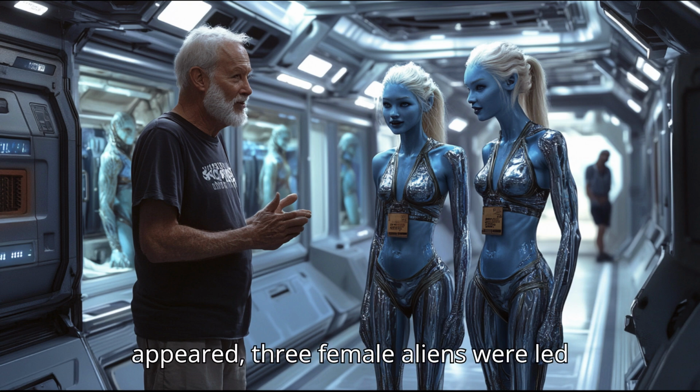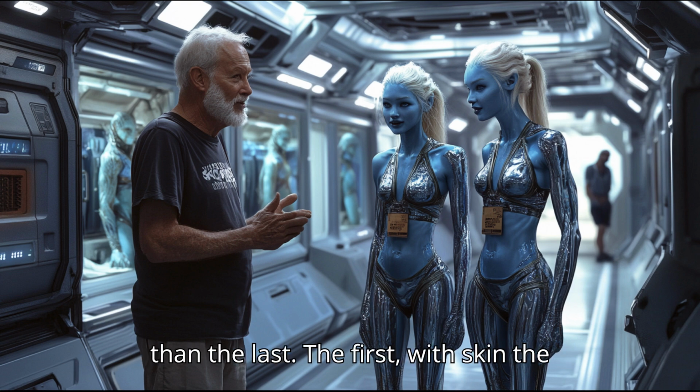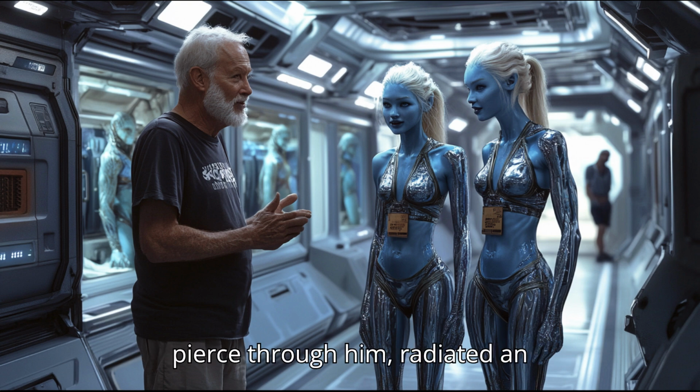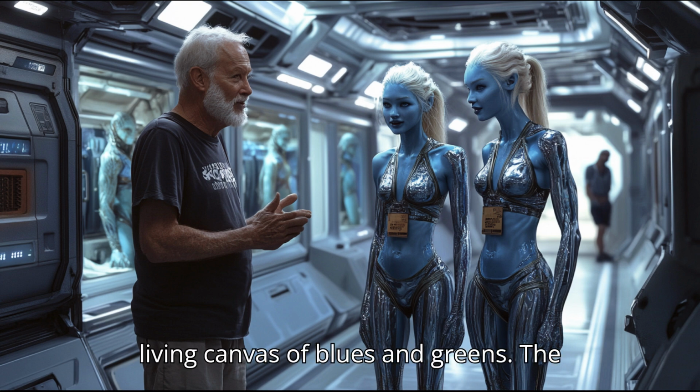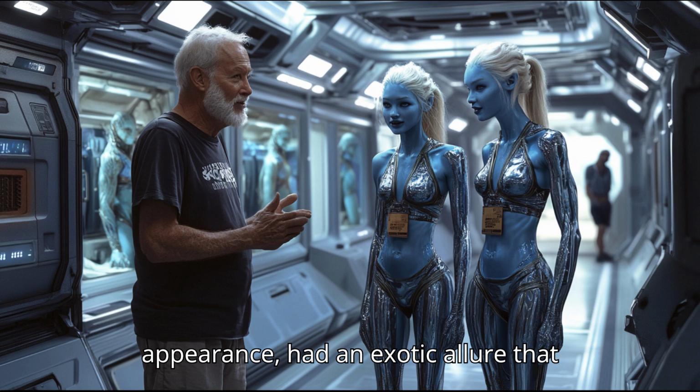Then they appeared. Three female aliens were led onto the stage, each more breathtaking than the last. The first, with skin the color of twilight and eyes that seemed to pierce through him, radiated an otherworldly grace. The second, her skin shimmering and shifting like a living canvas of blues and greens. The third, though the most alien in appearance, had an exotic allure that Orion found utterly captivating.